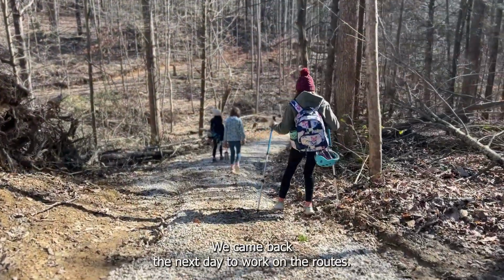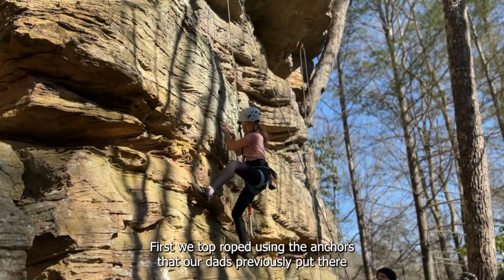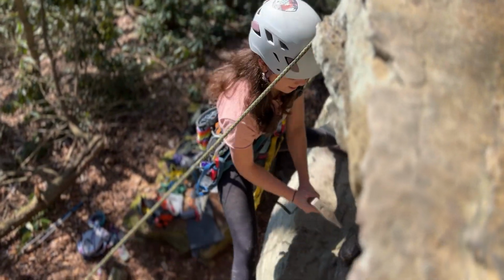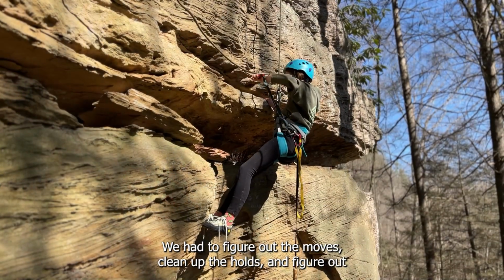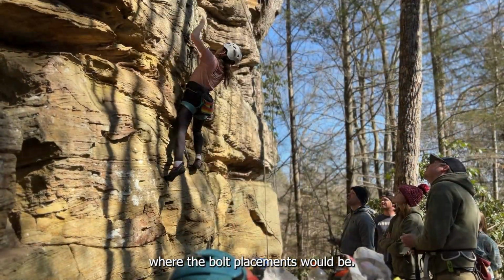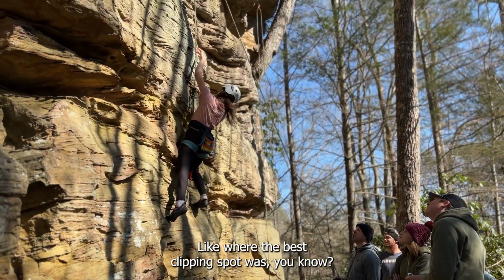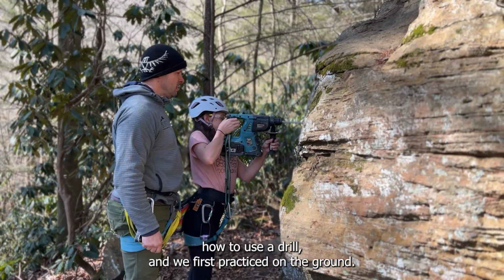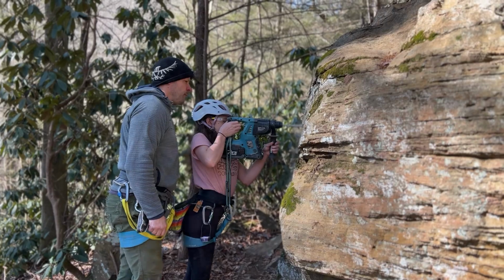We came back the next day to work on the routes. First, we top rope using the anchors that our dads previously put there. We had to figure out the moves, clean up the holds, and figure out where the bolt placements would be, like where the best clipping spot was, you know? Then my dad showed me how to use the drill, and we first practiced on the ground.